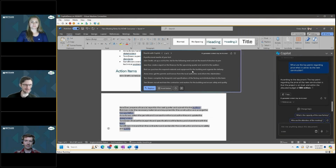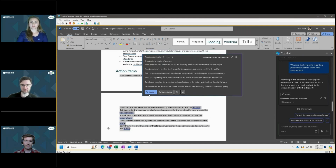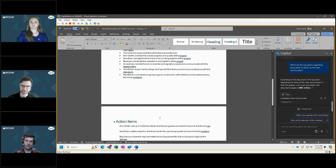You can see the same thing in Teams. Walker's going to demonstrate that in a little while. So all we have to do is, if we like this, we'll say replace, and it directly alters the document right in front of us.